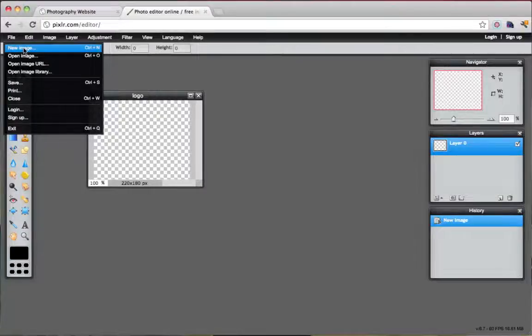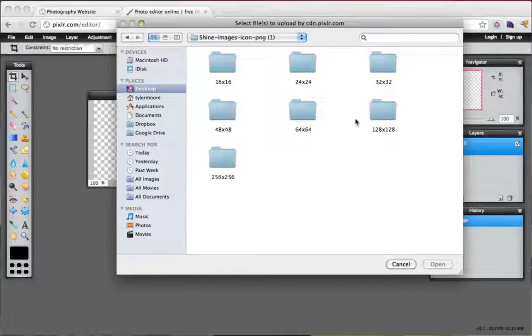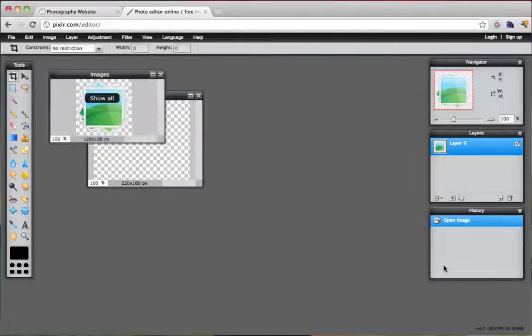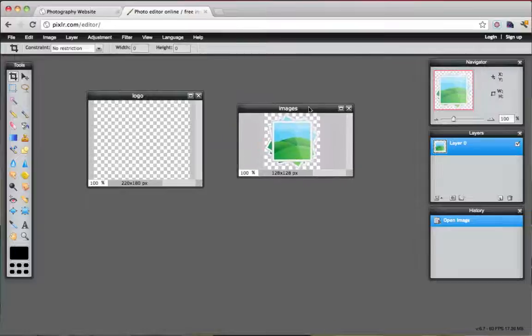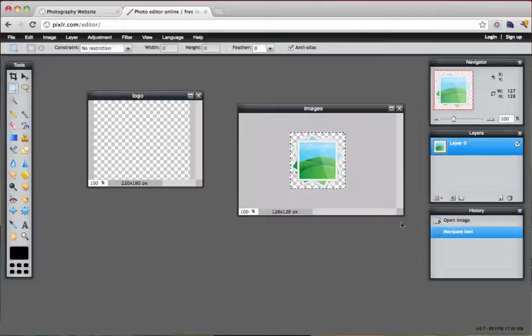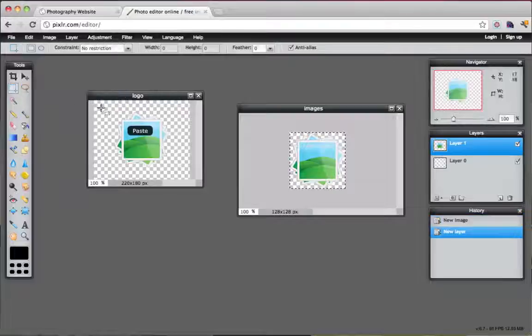So maybe we'll go to File, New Image, or File, Open Image, and let's find our Shine icon. Let's do 128 by 128, and let's click Open. So now that we have it here, we can select it all and go to Edit and Copy, and we'll edit and paste. There we go. We have our icon in there, right there.